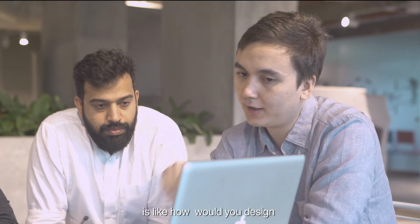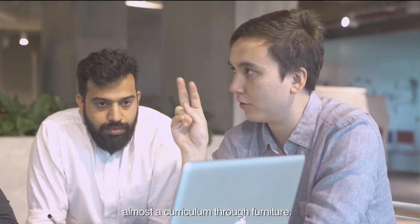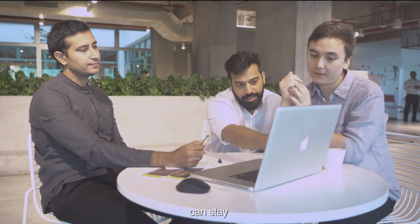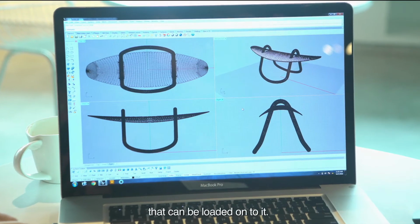Yeah. And I think one thing that would be interesting, while not losing sight of this particular model or idea, is how would you design almost a curriculum through furniture? Different seats have different lessons associated with them. Yeah. Because you're not asking the person to buy 20 different pieces of furniture for the lessons. Yeah. There's kind of a combinatorial. Yeah. So one component can stay the same, and there could be multiple components that can be loaded onto it.